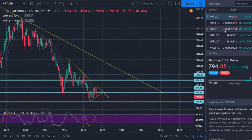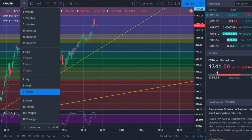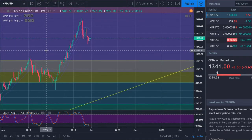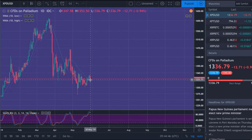Now, lastly, we'll go to XPD, which is platinum. Now, this is on the monthly. Let's have a look on the weekly. What you see, actually, is a slight rise in the price since last time. Let's go to the daily, and we'll go 1, 2, 3, 4, 5, 6, 7.